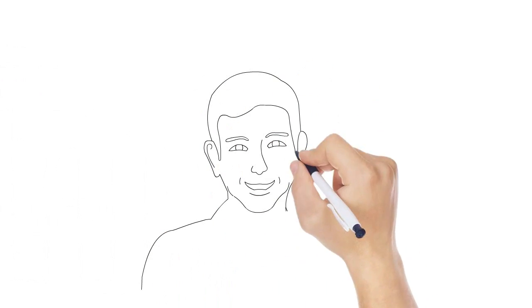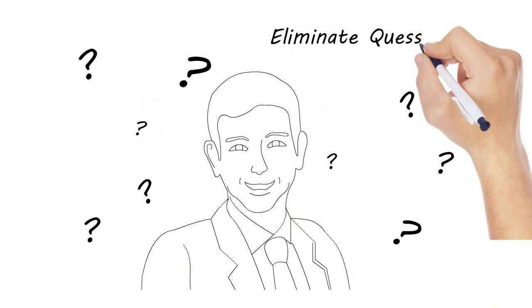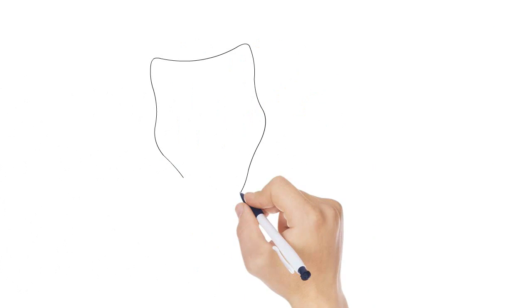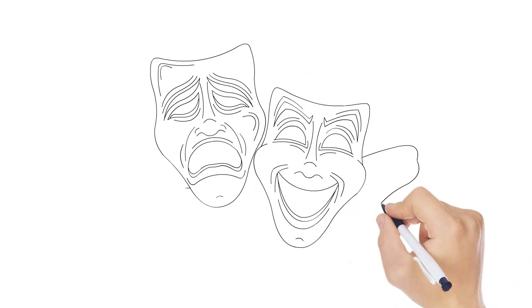All of these tools work together to eliminate the guesswork and the time-consuming effort involved in successful stock investing. Gorilla Trades takes the emotion out of investing, the number one reason for investor failure.